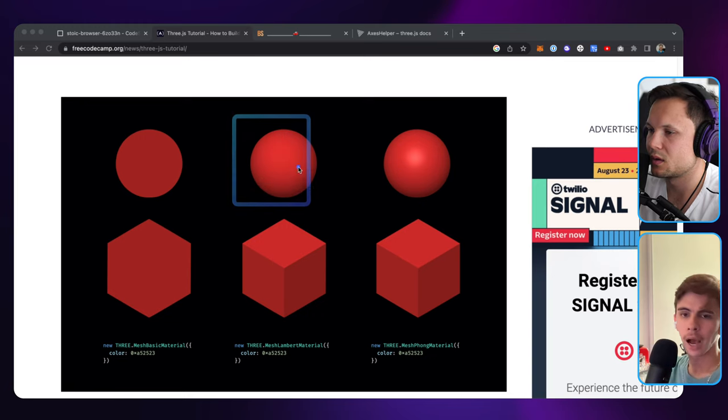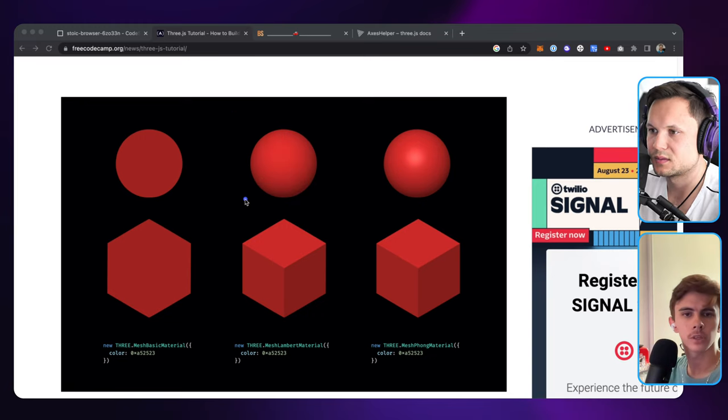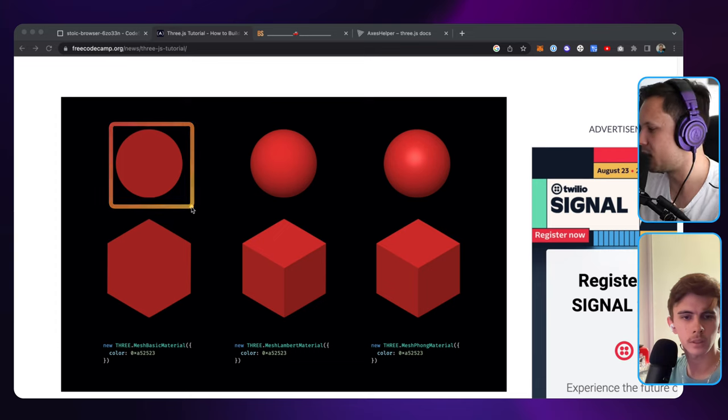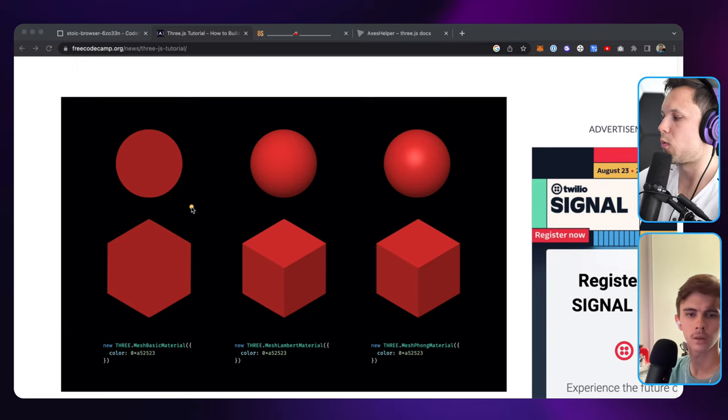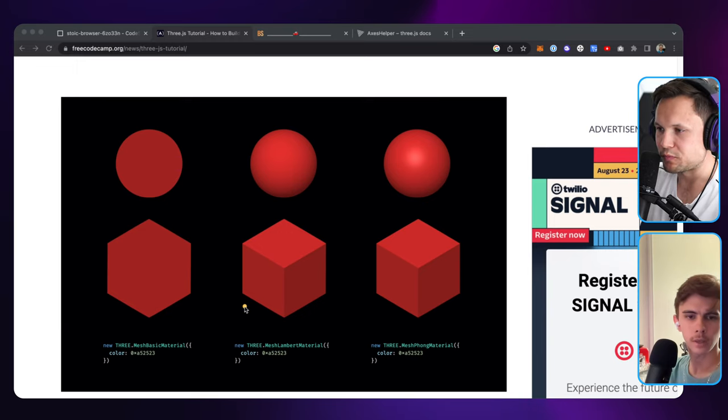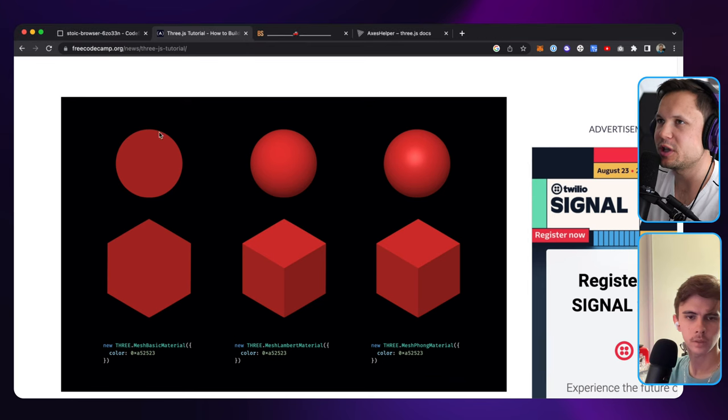Man, I want to dive deeper into materials for sure. This one does not respond to any light at all. Look at that. Basic materials don't respond to light at all. It doesn't care. So, like, mesh normal. I don't see any light. Do you see any light? I don't see any light.